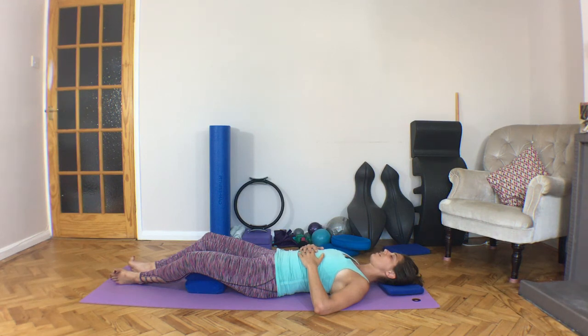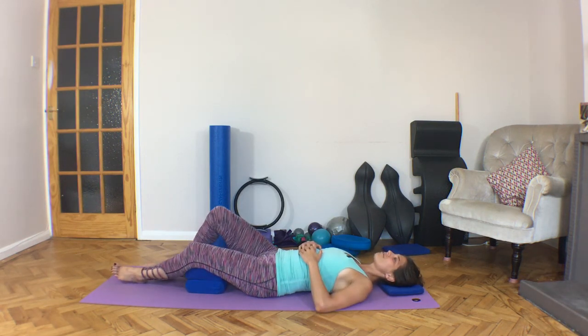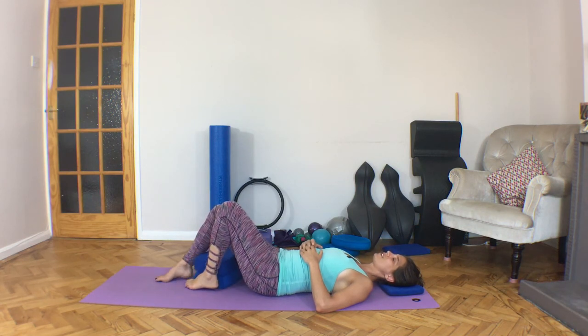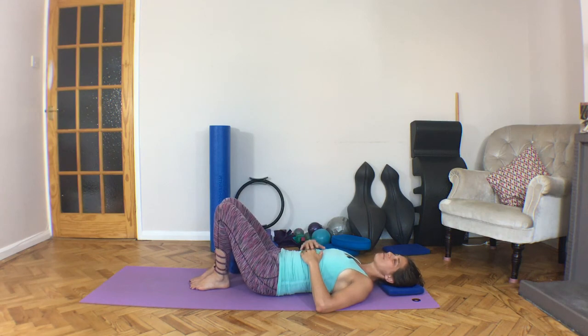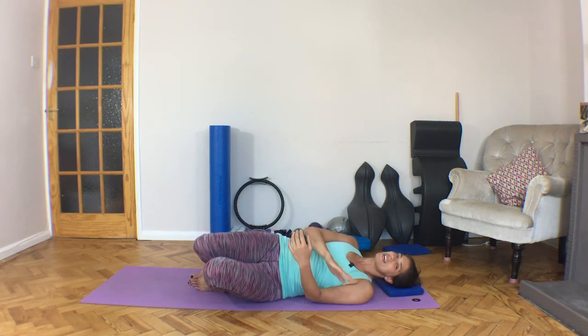Just opening your eyes, just wriggle your toes, perhaps roll the shoulders, bring your feet back in towards you, bringing that sensory awareness back into the body, and just roll onto your side, taking your time to come up. You may feel a little bit dizzy. Just take a moment to notice how you feel after that practice, and I really hope that sets you up well for the week.